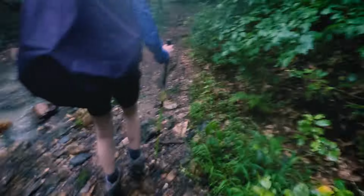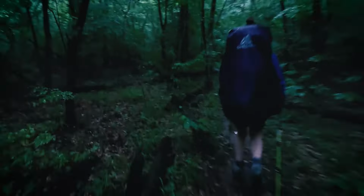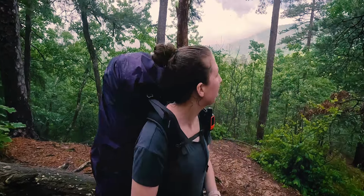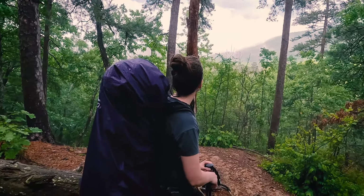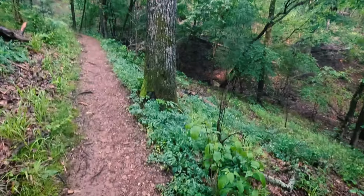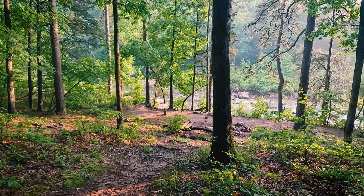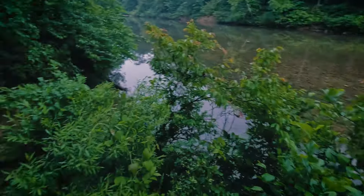Moose rock. It's cool looking off like in the clouds. Look at that slope over there. It's pretty cool. Alright, well, onward. Oh, our boots are a little squishy.